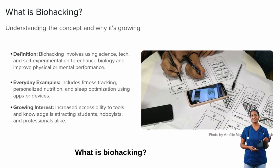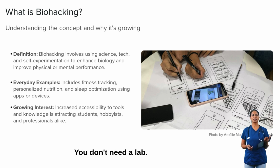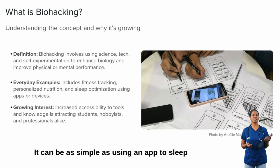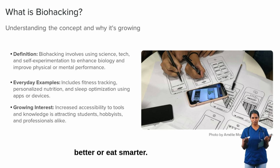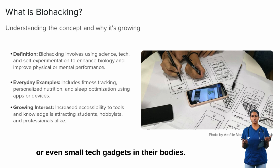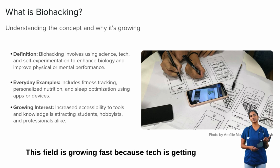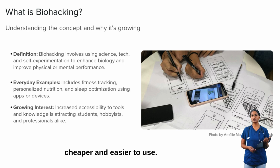What is biohacking? Biohacking means using science to make your body better. You don't need a lab. It can be as simple as using an app to sleep better or eat smarter. Some people experiment with vitamins, devices, or even small tech gadgets in their bodies. It's like becoming a scientist of your own health. This field is growing fast because tech is getting cheaper and easier to use.